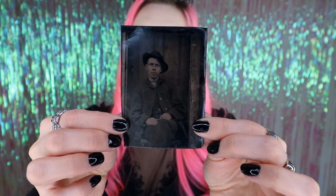The funny thing about this tintype is that someone must have touched it whenever it was wet, because there's a fingerprint right here, and there's also a slight fingerprint over the side of his face. But it's kind of cool that way, and it's cut a little bit rough. But I absolutely adore him, and I'm so happy to welcome him home to my collection.